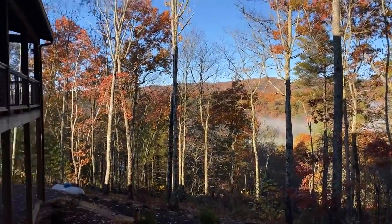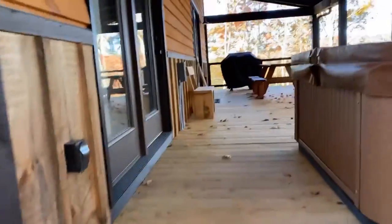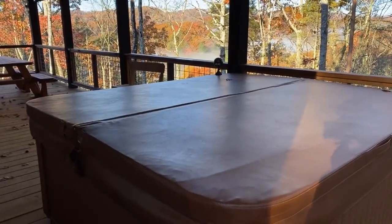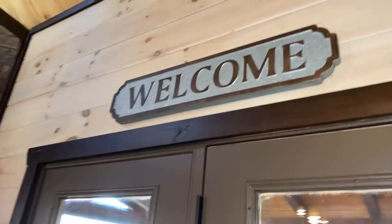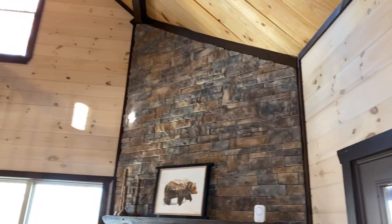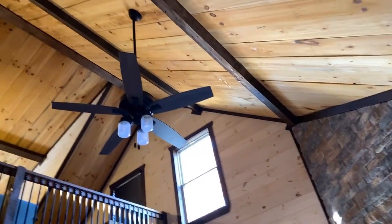We're in the Blue Ridge Mountains in Georgia. Got your jacuzzi. All right, you're inside the cabin. First thing it tells you is welcome. Look how beautiful. This cabin was built in 2018, so it's new. Check out the woodwork. The carpentry. It's three stories high. Everything brand new.